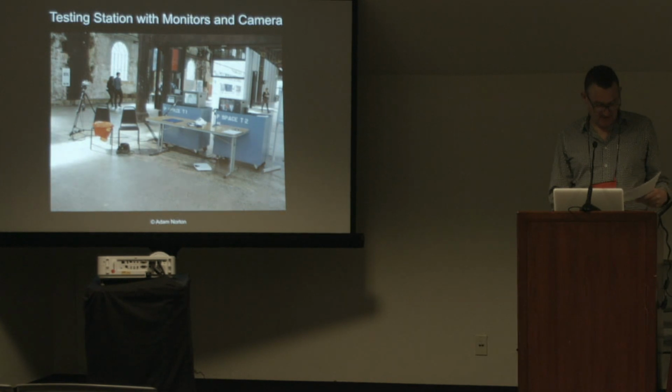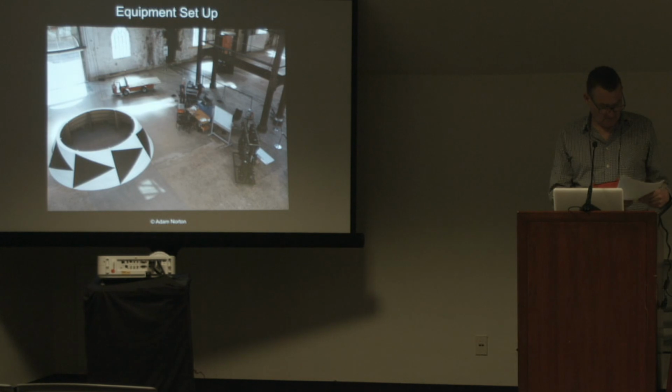Okay, testing stations, various monitors and cameras and scales. This is an overview of the final arrangement. Please note the whiteboard to the right of the testing area to record results.